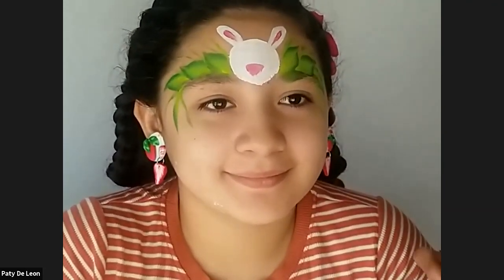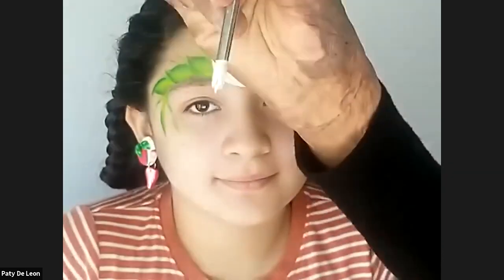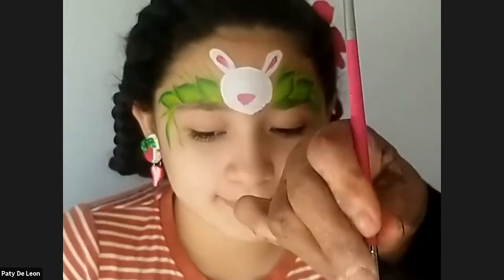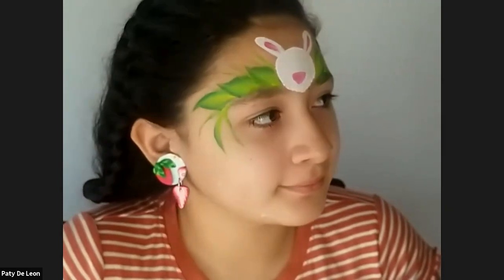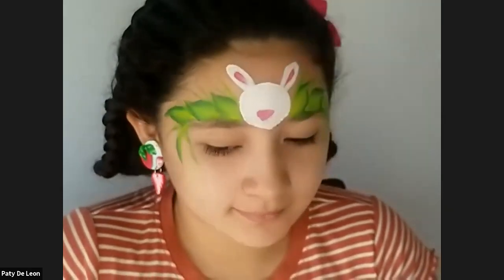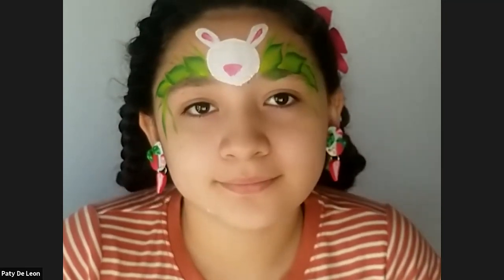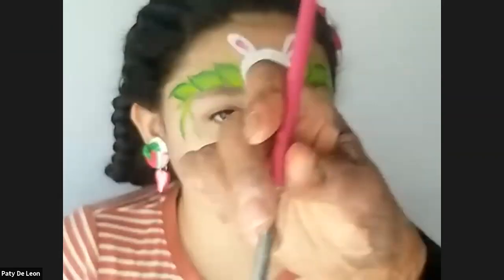Now I'm grabbing my flora brush. This is from Silly Farm. The flora brush is the little one. I'm going to use also for the other side the large one, which is the one from La Cornell. But for this design, I like to use the little one because here I can place little tiny flowers here and there. And for this step, I'm going to have only white in my brush.